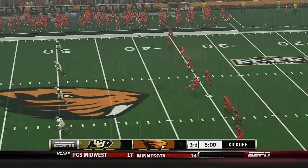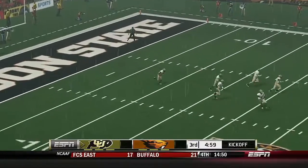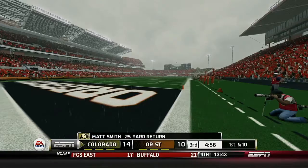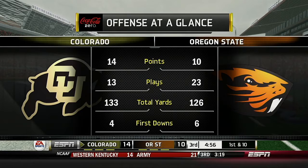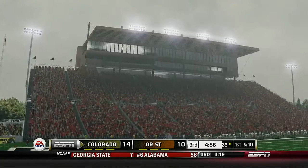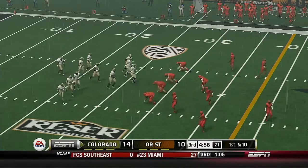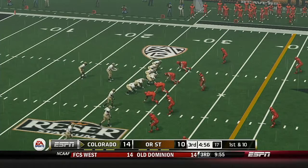Second half action just about ready to start here. Smith from the three. And he just got drilled. Both teams are kind of struggling to take control of this game. Obviously, they're both very competitive with one another. It just seems that the lead is going back and forth between the two teams. They're 2 for 2 in finding the end zone on their last two drives. Let's see how they do here. Colorado holds a 4-point lead.